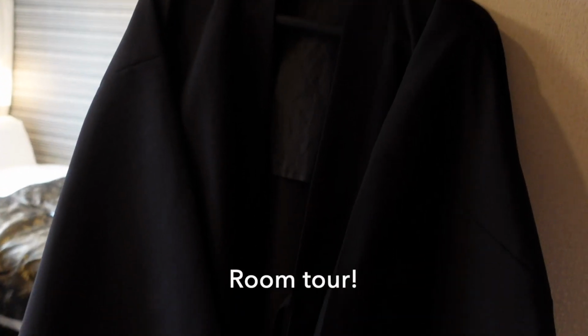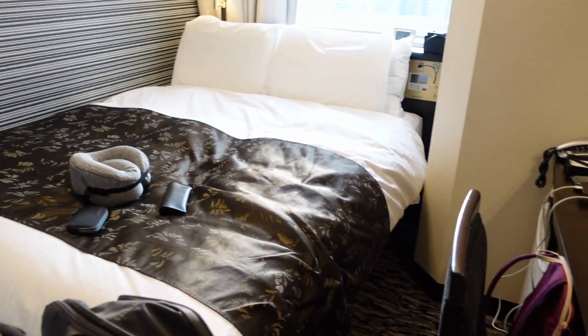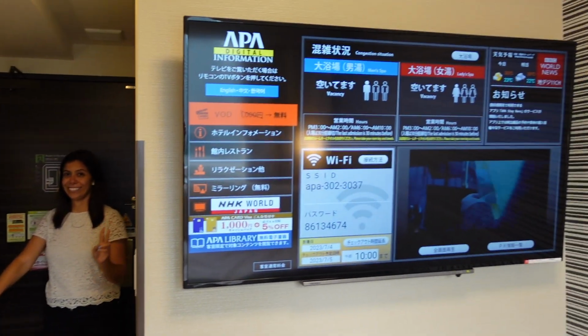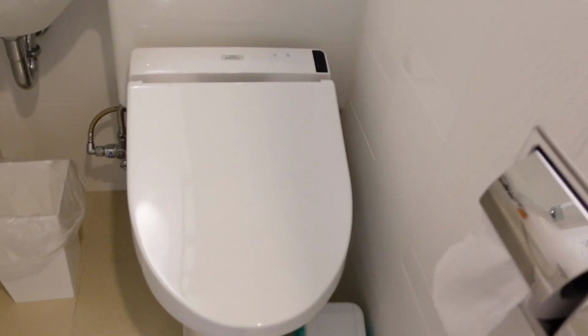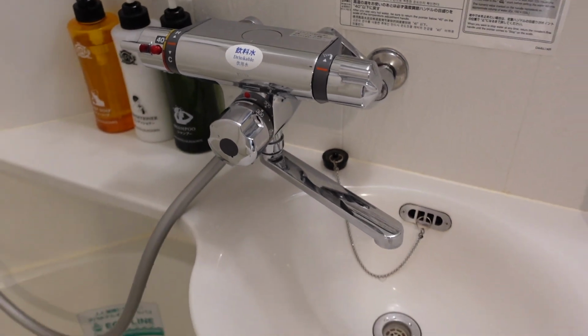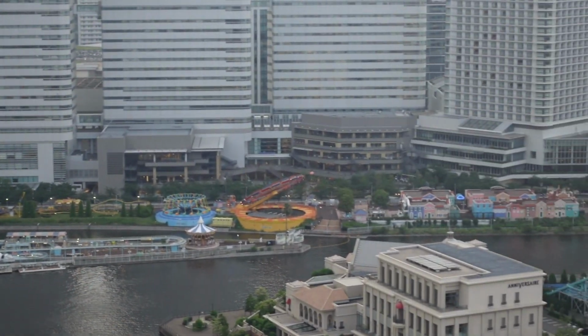So we chose Yokohama for a couple reasons. One, we wanted to make sure we went to a new city. We knew we wanted to go to Tokyo, but at the same time we're like, okay, we've already been, and we don't need to spend the whole time there. So what's nearby that doesn't require several hours of transportation? It does have a different atmosphere. It doesn't feel like you are in Tokyo, even though it is the second largest city.